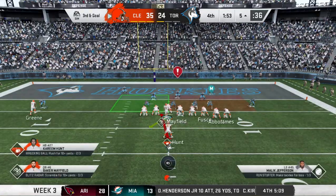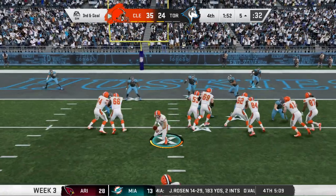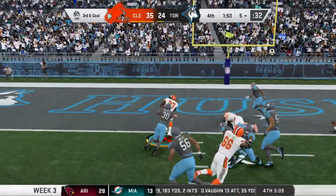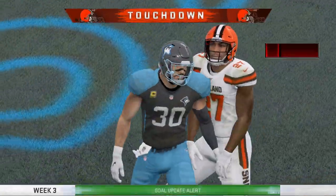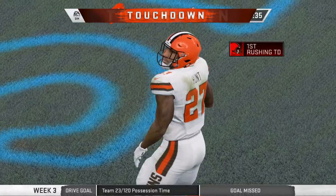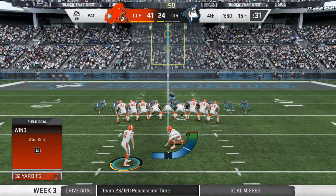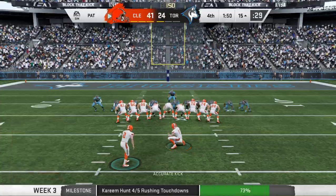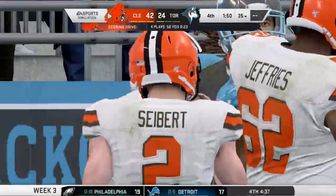A big play to start the drive got him in this position, but this defense has held firm since, and now it's 3rd and goal. On 3rd down, here's Hunt, and he's in. Touchdown, Browns. Kareem Hunt, his 2nd touchdown of the afternoon, and the Browns are going to tack on to their advantage. Now it's looking incredibly likely to be a 3-0 start to this season.